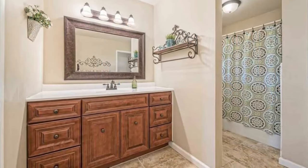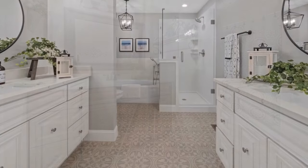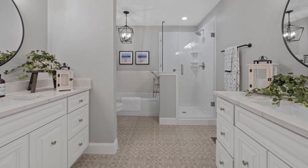Now, that master bathroom was definitely ugly, definitely awkward. And one of the things that we noticed is that the wall coming out was cutting off too much of the bathroom. So instead of going through the expense of completely removing that wall between the vanity and the toilet, we just cut it back a few feet. It completely opened it up.